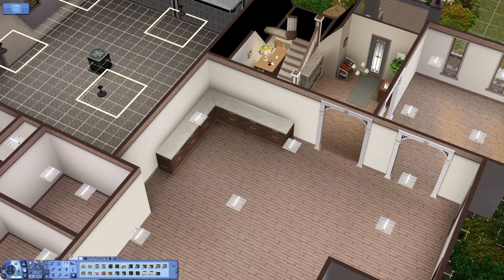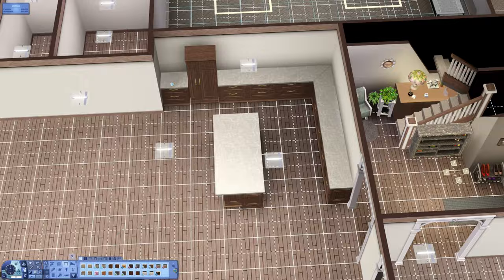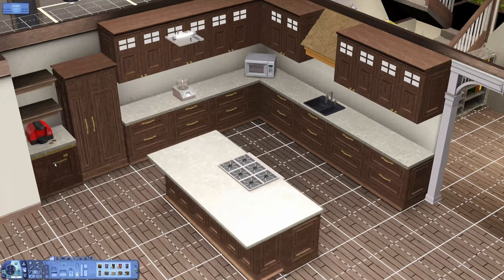And then there is an island in the middle that is a slightly different colour from the rest of the counters. I really like doing an island that is a different colour from the rest of the counters. I think it makes it a really nice centrepiece. And I think if you went on Pinterest, a lot of kitchens look like that. If you ever wonder where my inspiration comes from, most of my inspiration comes from Pinterest. And I know a lot of builders will tell you that.